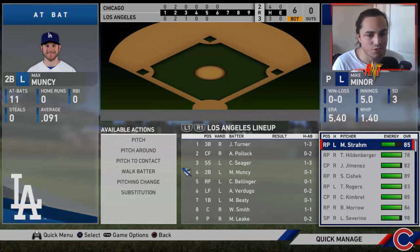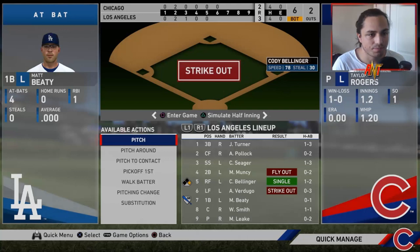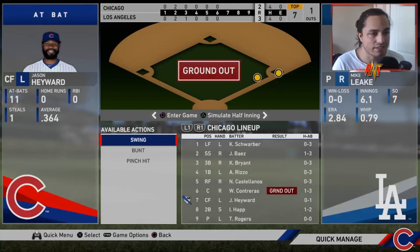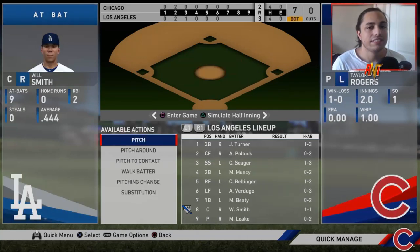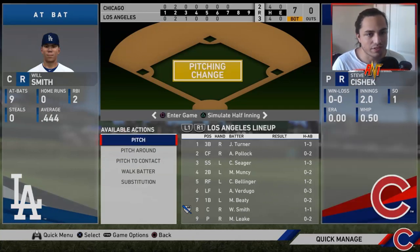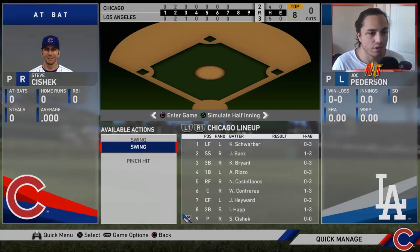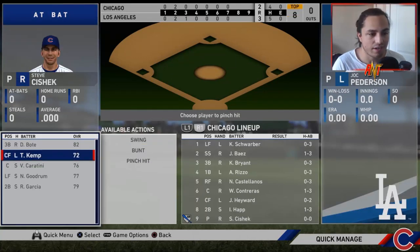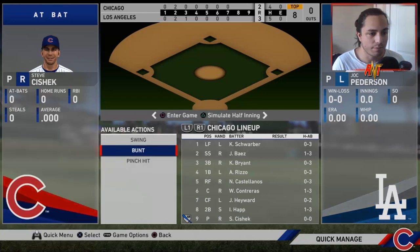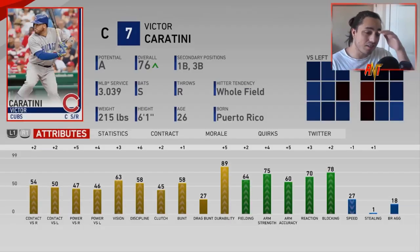So facing a string of lefties in the sixth, we'll go to Taylor Rogers. Gets us out of it. I'll take that for sure. Okay. Pitching change. String of righties now. We're going to go to C-Sheck. Double and a flyout. So pinch hit for him. We're limited on our appearances. So what I'm going to do is I'm going to do this so I can see who they're going to throw out there. A righty.